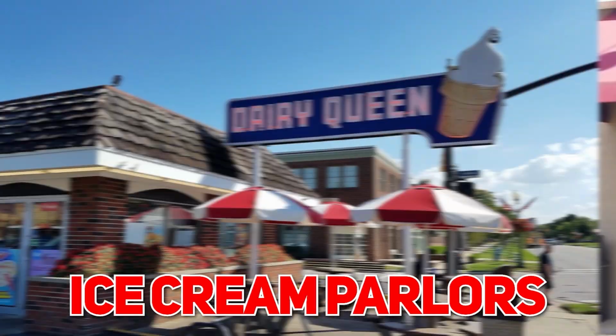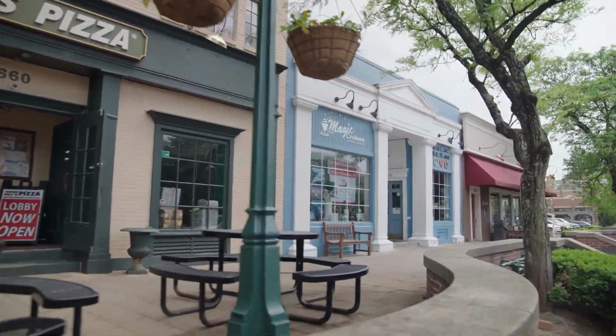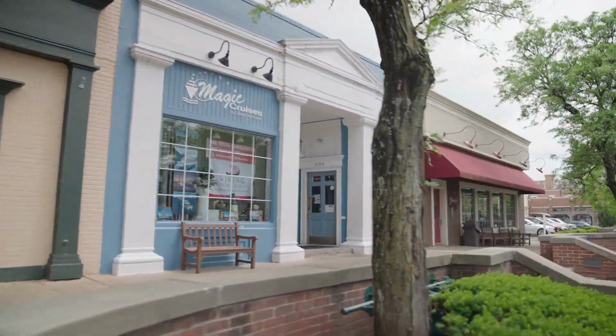As we make our way down High Street, there's a lot of shops and boutiques that are down here. There's some really cool ice cream parlors to check out. When I'm down here, it's just got a really cool historic feel to downtown. All of these little shops and restaurants just stick out like a New England town like we were talking about earlier. And I just think that's what really sets Worthington off.